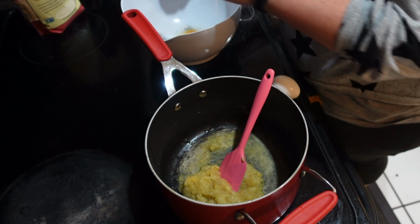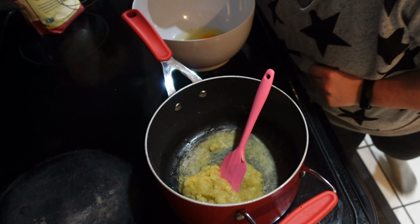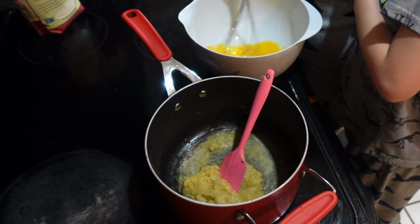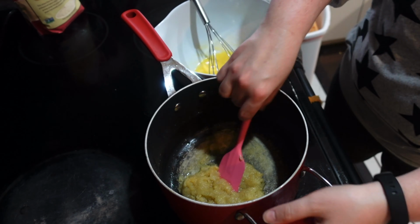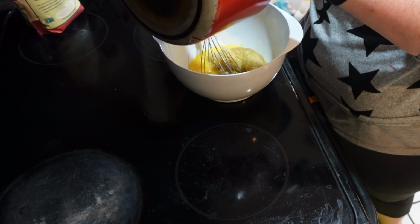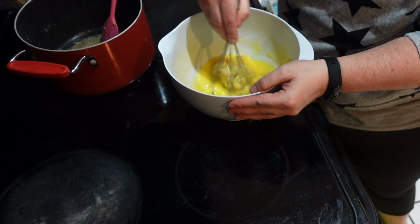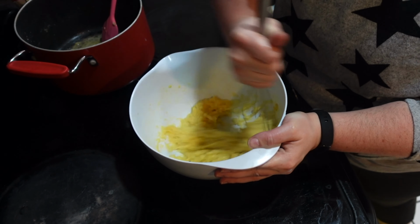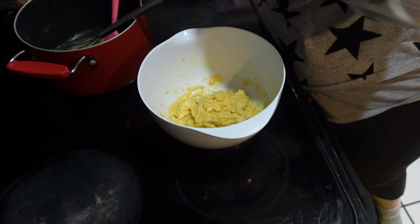Now that our dough has reached the proper texture, I'm going to crack 2 eggs into a large bowl and whisk them up. We are then going to add the dough to the egg and mix until everything comes together and the dough's completely smooth. You might feel like this is never going to happen, but I promise if you just keep mixing, it will. By George, we've done it.